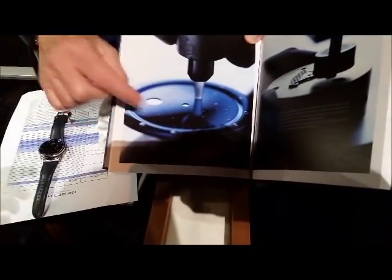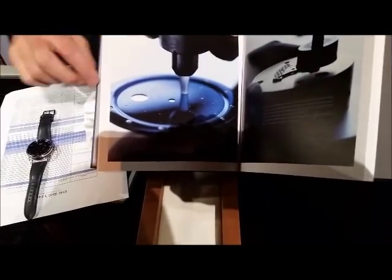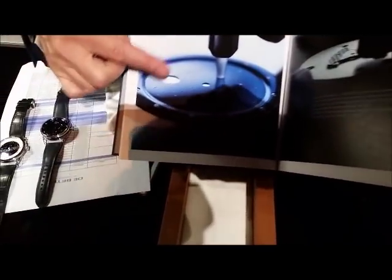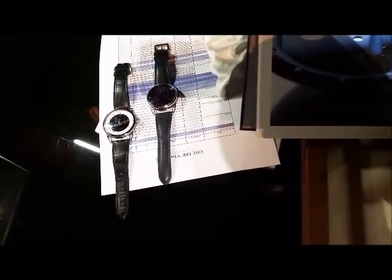So we have four different sets of white gold beads that are rivets, if you like, set into there. And then we have a three-dimensional moon phase that fits through that hole. Half platinum, half steel, blued steel.